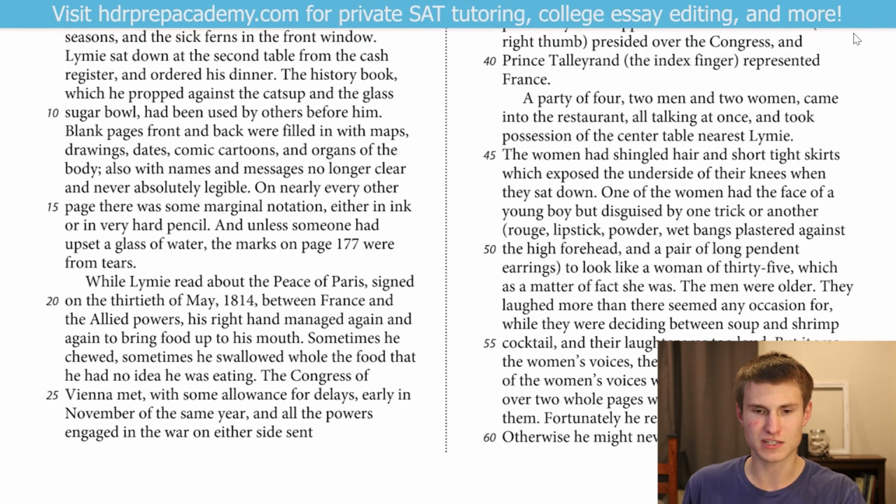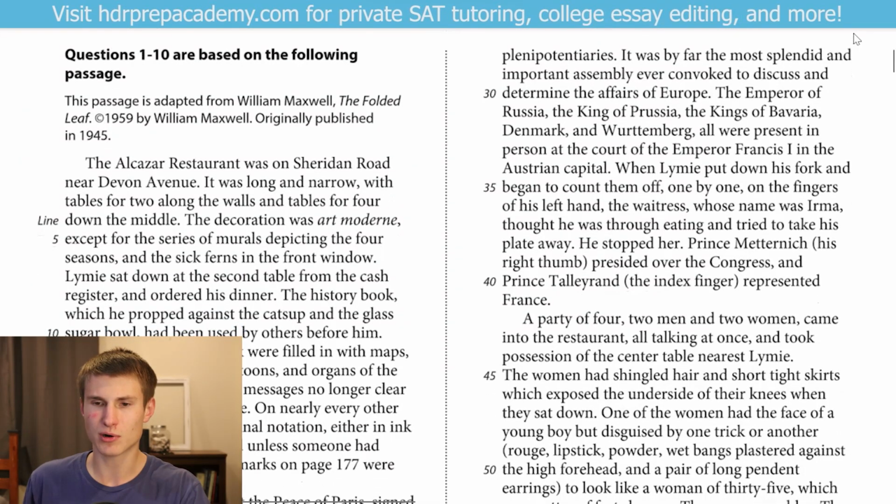While Limey read about the Peace of Paris signed on the 13th of May, 1814, between France and the Allied powers, his right hand managed again and again to bring food up to his mouth. Sometimes he chewed, sometimes he swallowed whole the food that he had no idea he was eating. The Congress of Vienna met, with some allowance for delays, early in November of the same year, and all the powers engaged in the war on either side sent plenipotentiaries.